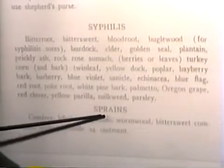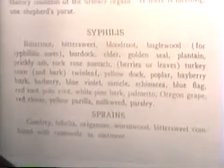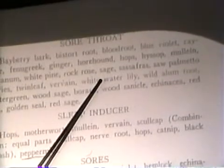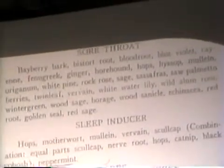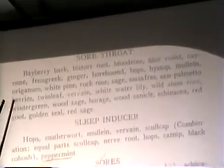Sprains, torn muscles, and ligaments, comfrey is the one you want to use for that condition. Sore throat, you can gargle. You can use ginger. That's very popular for sore throat. Sage, gargle with that and swallow that. Raw lemon juice is popular. But any one of these herbs would do.